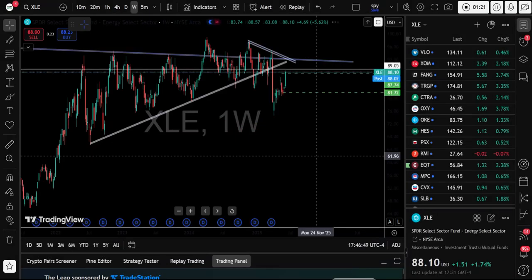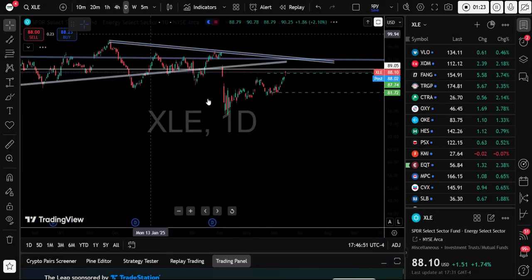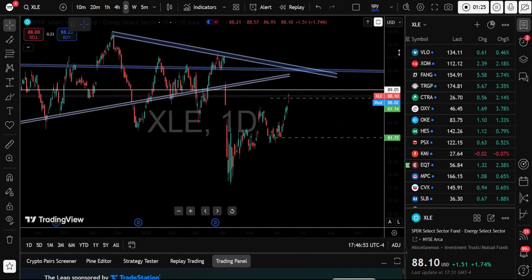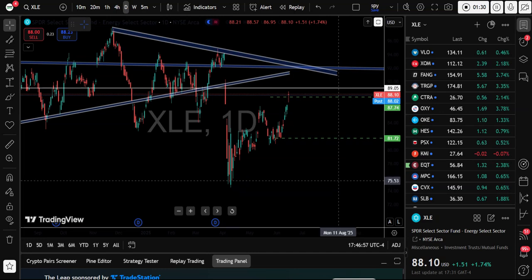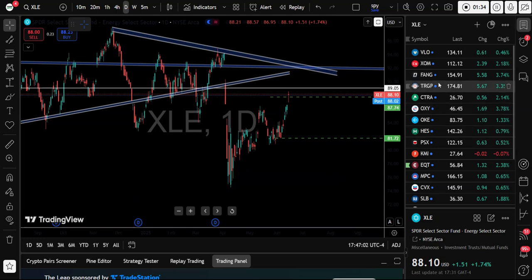So XLE is the energy ETF that was rip roaring to the upside. You can clearly see a massive surge in XLE. Our members were able to profit on a couple different trades, but let's focus on what we can now make in the coming weeks. XLE has a variety of different stocks, and that was the sector that was positive.